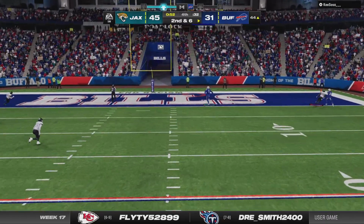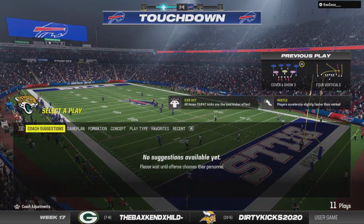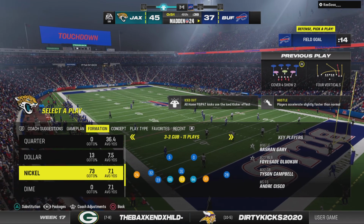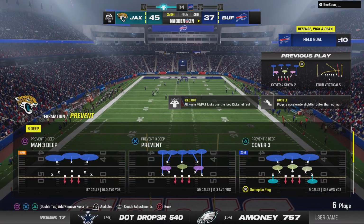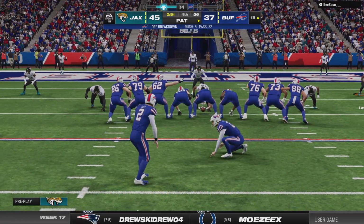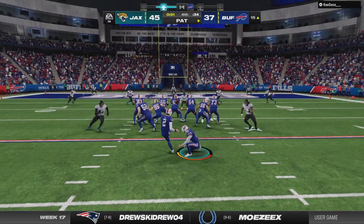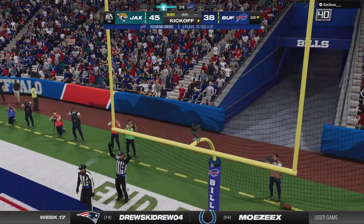He lets this one fly toward the back of the end zone. And this is caught now for a late touchdown. So hold everything here. This one's not over yet. Tyler Bass now for the point after. And that'll cut the lead down now to a touchdown.